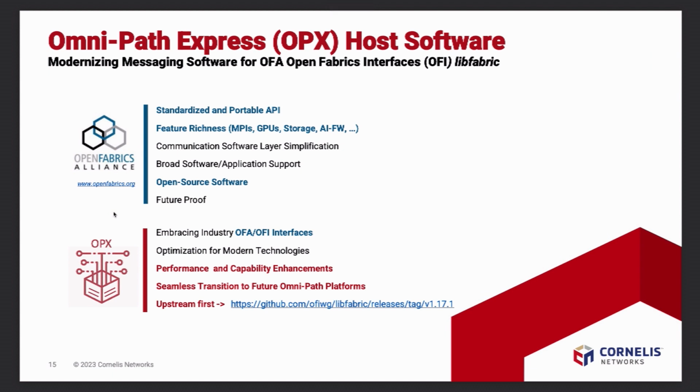So to summarize, what makes Omni-Path Express so special? It's fully built on OpenFabrics interfaces. It's standardized and portable, and that's what scientists really do care about. And I hope that the computer centers also care about it, if they talk about containers and libfabric containers and so on, so we can see directly the benefit that libfabric has on any technology. It is feature-rich, it's an open standard, it can work with anything as long as there's community support for it. We do not need to wait for a vendor to implement something custom for us, it will work directly out of the box.